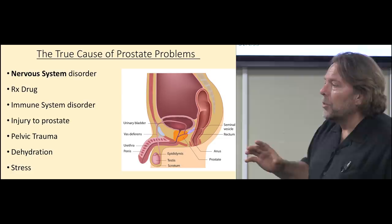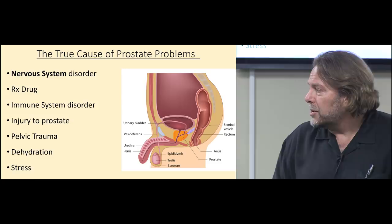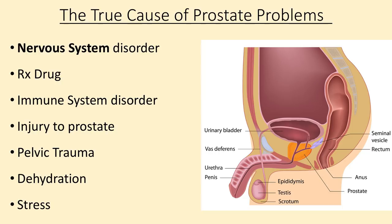Heat, when we're talking about moist heat, right on that area, right between the rectum and the base of the penis, moist heat penetrates about 2 inches. It's going to help blood supply to it. And these are the causes of it: nervous system, prescription drugs, immune system disorders, injury to the prostate. Have you seen the wedgie bikes or bicycles? Do you think that's going to put pressure on the structures in that area? Absolutely. We're talking pelvic trauma, dehydration, stress.